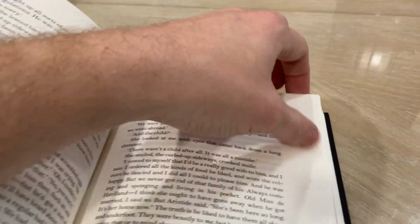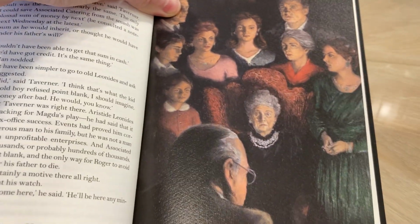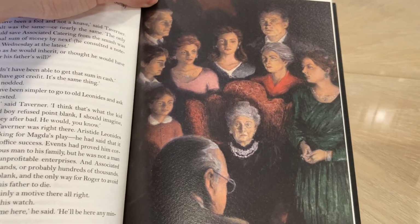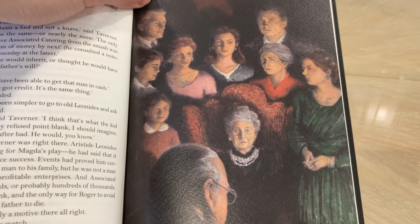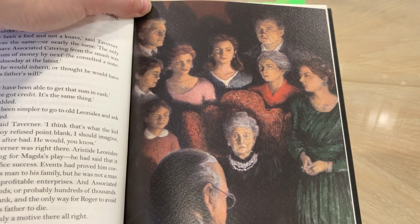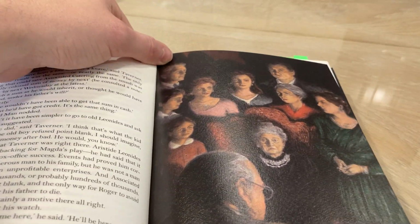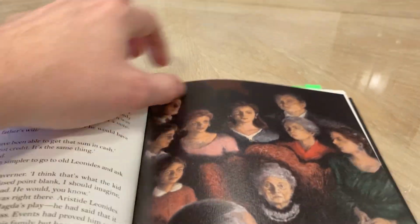Your next illustration, and this scene in the book is one where the lawyer is coming back and reading the will to the family of Aristide. So you can see many of the family members interested in what the will says. I won't spoil it, but there's a really interesting thing that happens during this in the book.